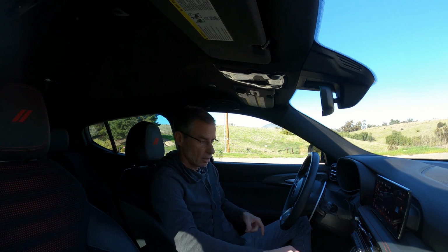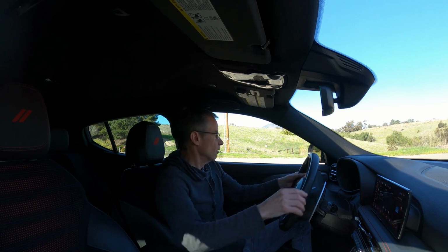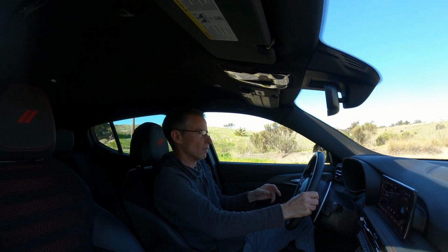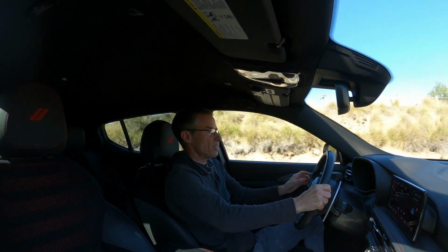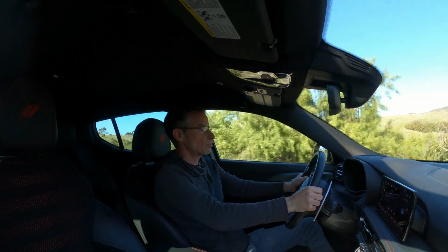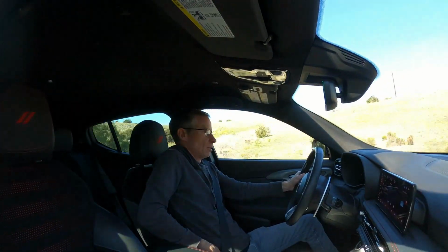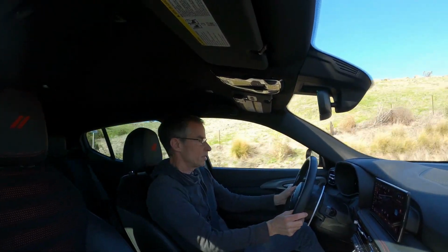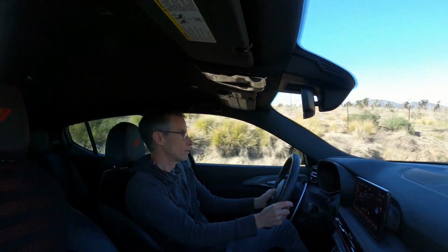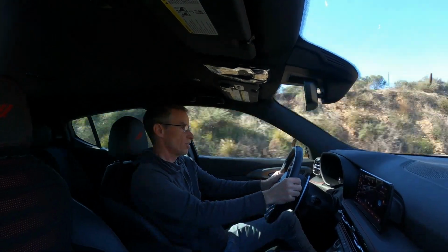So we're going to be in sport mode here, and off we go. Pretty quick off the line. It does ride quite firm in sport mode, but it also holds the road pretty well in sport mode. Steering's a little heavier.